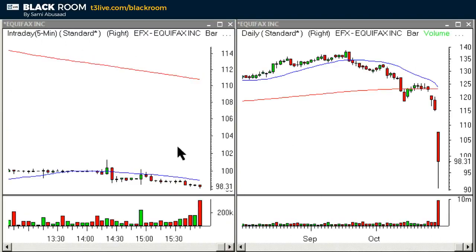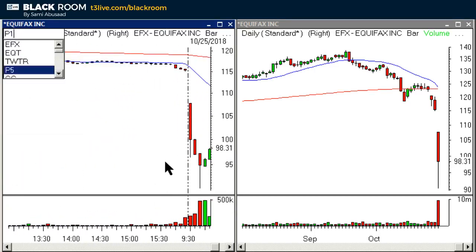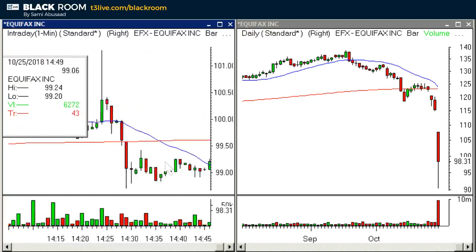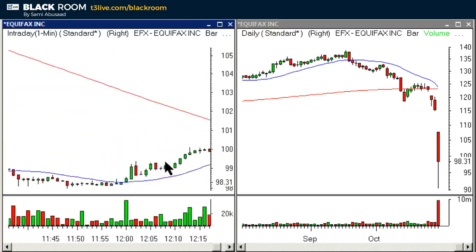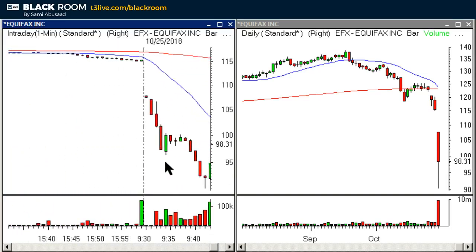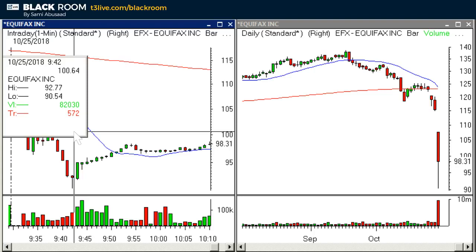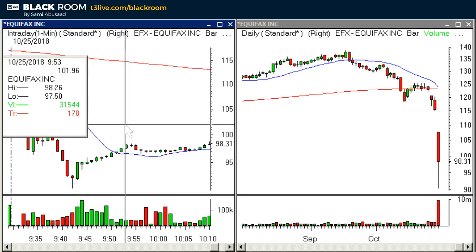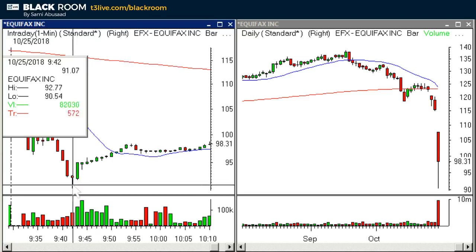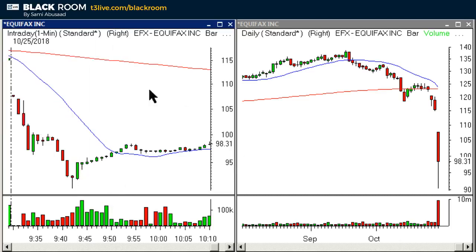EFX, I was 100% sure about it this morning as a climactic buy, but I didn't do it. You know why? And this has been a huge problem for me lately. At the open, the spreads are way too wide. Stocks are way too wild. But I was really sure about this. I let it go. It had about a 50-cent spread. It rallied $10 in like 10 minutes. Look at this. From 90.50 in virtually 10 minutes to 98. So $8 in about 10 minutes or so. That's the 1 minute time frame.